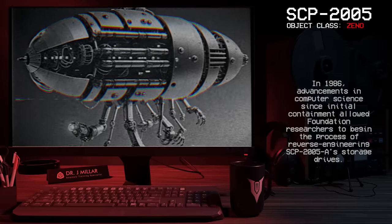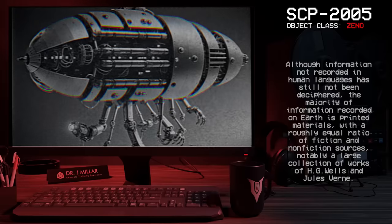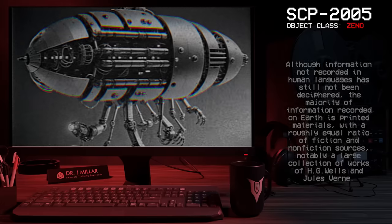In 1986, advancements in computer science since initial containment allowed Foundation researchers to begin the process of reverse engineering SCP-2005-A's storage drives. Although information not recorded in human languages has still not been deciphered, the majority of information recorded on Earth is printed materials, with a roughly equal ratio of fiction and non-fiction sources, notably a large collection of works of H.G. Wells and Jules Verne.